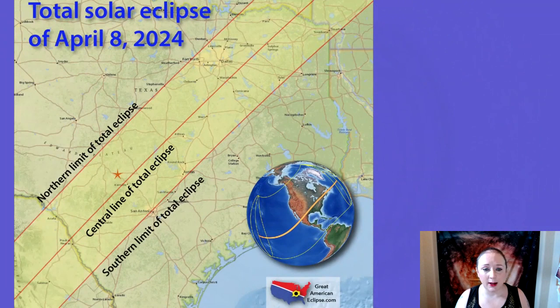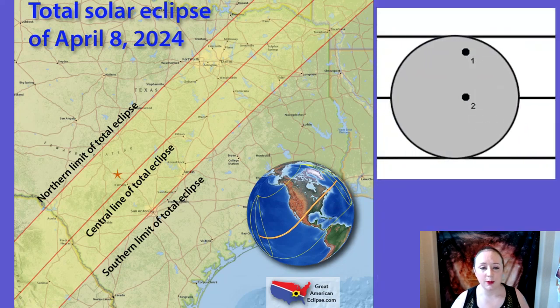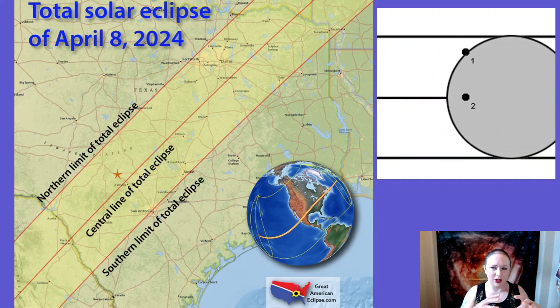So if we look at our eclipse, here we are, we can see this shows you the center line, and I'm going to come back to that. This is where UBarU is, the star is. And so we're right in the middle of the path, or very close to the middle. Being close to the middle is a good thing. So you can imagine the sun's shadow is a circle. It's actually more of an ellipse, but a circle is close enough.